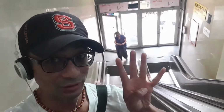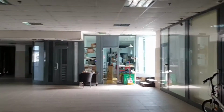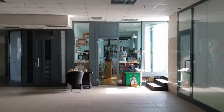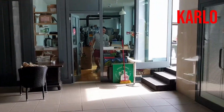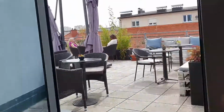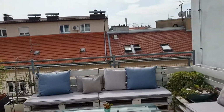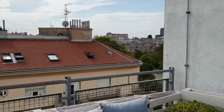In the building across, there's a DM, but we're not going to that. On the fourth floor, there's an independent coffee roaster with a cafe and a very good terrace that overlooks another building. Up here on the fourth floor, there's a roaster and a really good terrace. So we're gonna go out to the terrace, have some coffee, and overlook the park and most of Kvaternik actually.